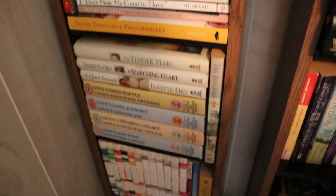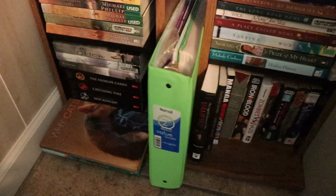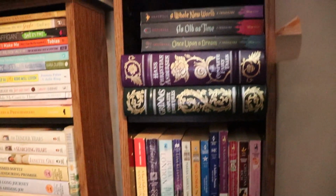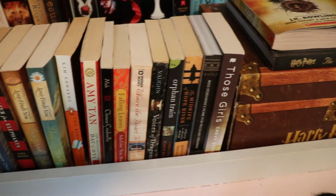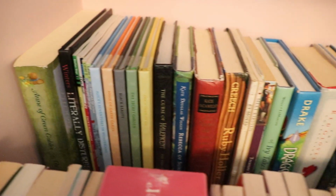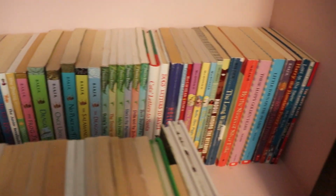I'm not going to go through all the books. I'm just going to give you a scan. So these are all my parenting books. So these are all chapter books that are for kids. She's not quite old enough for them. I have read most of them to her though.